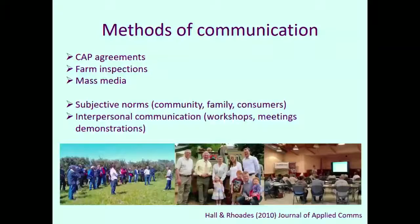And I've been reading a lot about it, and there's a really cool paper by Hall and Rhodes from 2010. And what they found, they did similar work, but it was with organic farmers in the States. They found that subjective norms, so the pressure that you feel within your own little ecosystem from community, family, and consumers, were far more likely to shape farmers' actions.